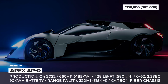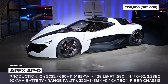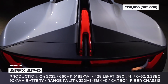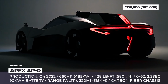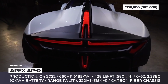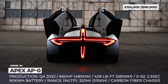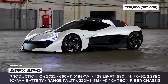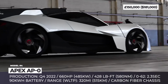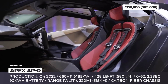Apex AP0. The British Hong Kong startup Apex Motors already has one sports car in its stables, the open-top track-oriented AP1, but with this new concept, the company is entering the world of electric supercars. The AP0 is designed to utilize the full potential of an electric drivetrain, while also offering a racy, driver-oriented driving experience. Its large 90 kWh battery is floor-mounted, contributing to a low center of gravity for superior handling. The quantity and location of the electric motors are not disclosed at this time, though we do know that the AP0 is rear-wheel drive only.